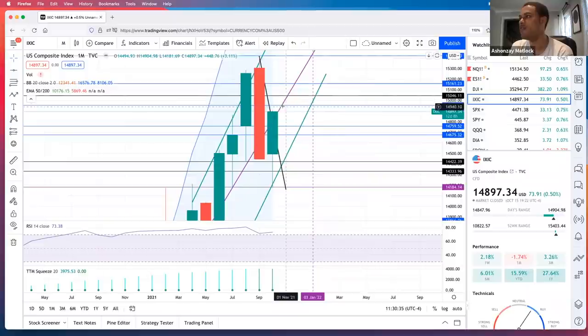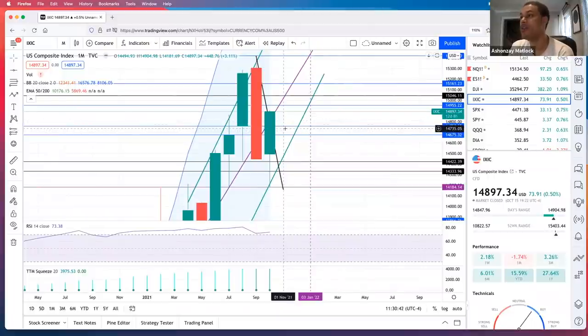15,050, and then 15,160 for the NASDAQ or the IXIC. All right. To the downside, what we want to pay attention to is August is open.